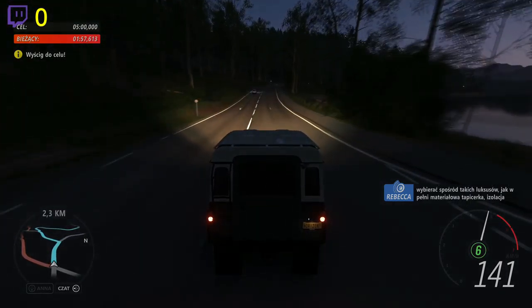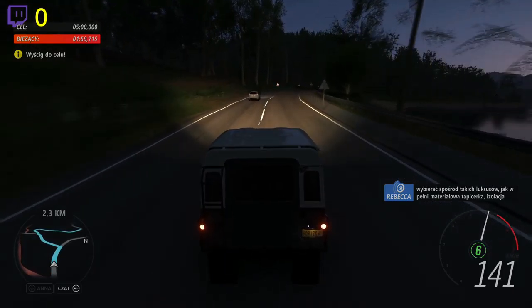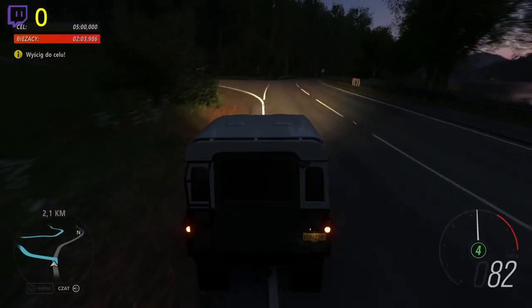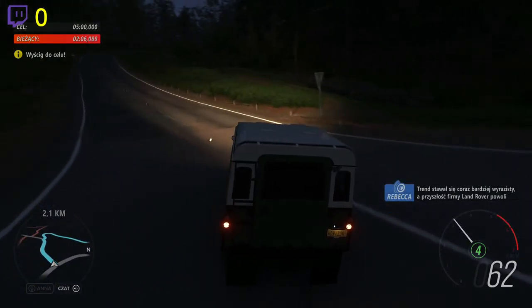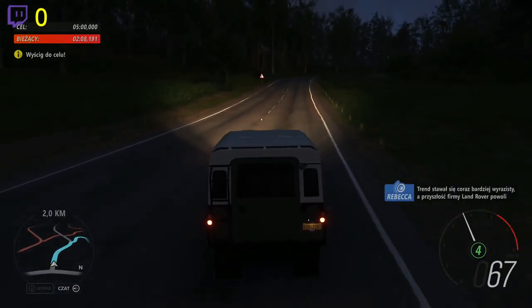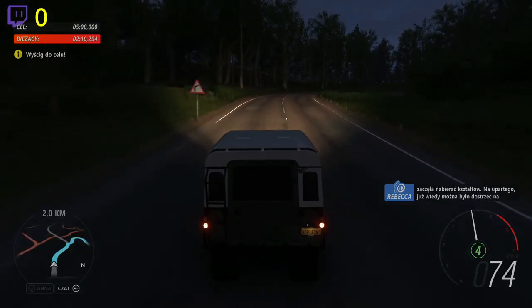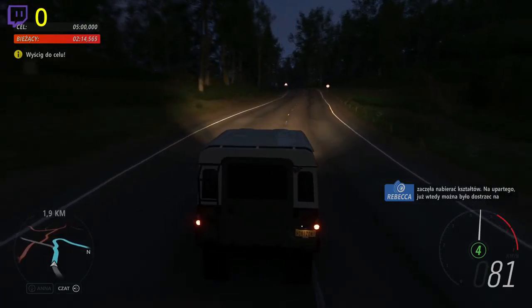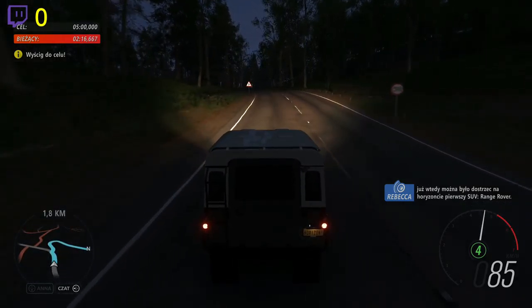Leisure drivers could choose from such luxuries as all-cloth seats, soundproofing, and tinted glass. The trend was increasingly clear, and the future of the Land Rover was starting to take shape. If you squinted, you could already see the shape of the first sports utility vehicle, the Range Rover.